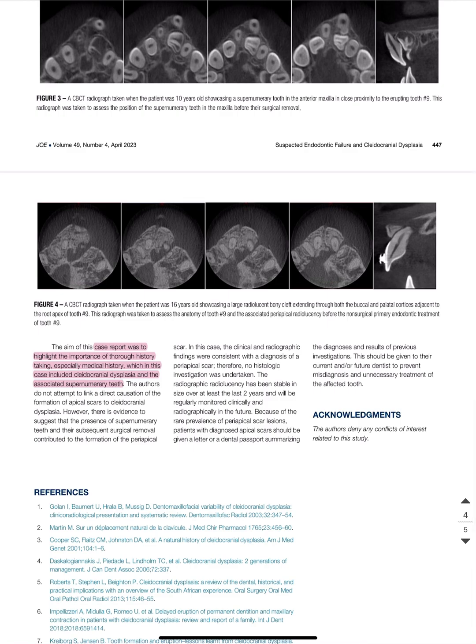So, this case report highlights the importance of thorough history taking, especially medical history, and the associated supernumerary teeth. This article also highlights the importance of investigation, especially of the medical and dental history, which might lead to misdiagnosis and unnecessary treatment of the affected teeth.